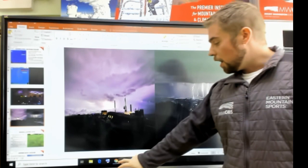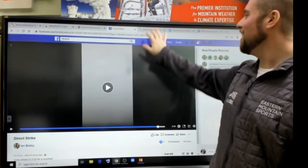A couple of things I want to point out to you guys real quick, if I can figure out how to tap my screen here. So let me go back to full screen.